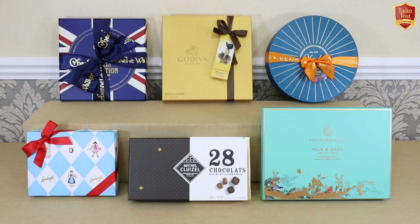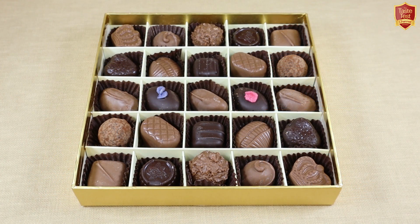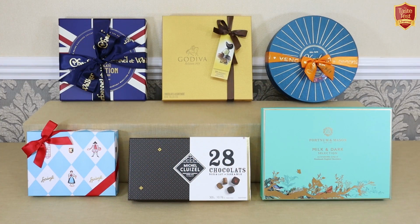price. Charbonnel and Walker are a high standard of what I would call a traditional British assortment, and it can be difficult to find good fruit creams, Brazil nuts or fudge in a chocolate box these days, but this fits the bill. They may not be as artisan as some of the others, but they're a good quality selection.